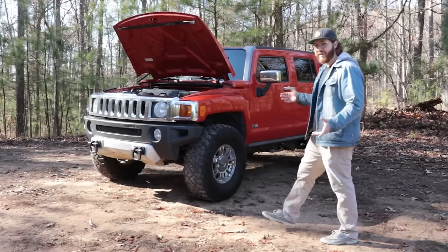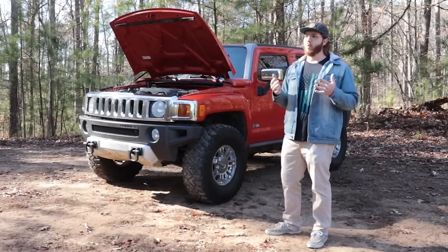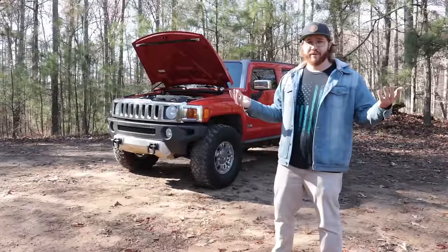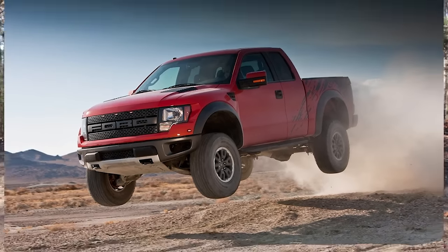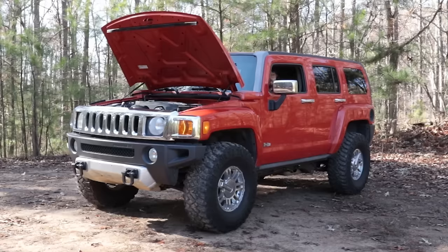Now, before I start yapping about how awesome this thing is, I gotta give you guys some perspective on what I was actually shopping for, because whatever I ended up buying, I planned on keeping it for a while. First up, it had to be a V8. Before I found out about the Hummer, I was actually shopping for something more like a Ford Raptor, preferably the first gen with a 6.2 liter V8, because those are just amazing. Plus, who doesn't love the sound of a V8?